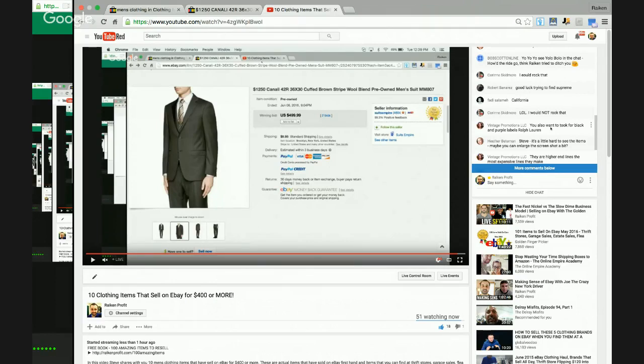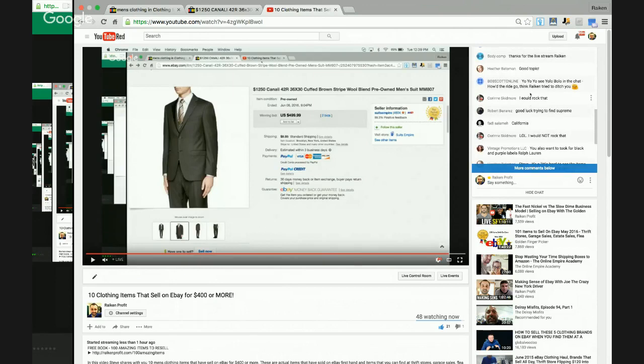Much love to Robert. We've got Vintage Promotions LLC saying you also want to look for black and purple label Ralph Lauren. Yes, I've actually found a couple purple label Ralph Lauren items, and they go for really big money. I found quite a few purple label button front dress shirts within the purple label Ralph Lauren model, and just big money, high demand, top of the line. People love that stuff.